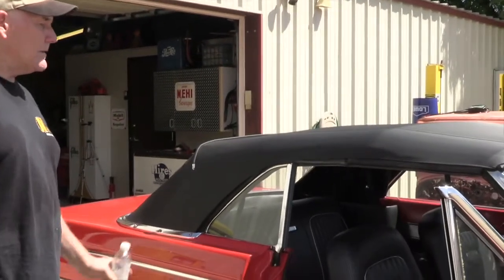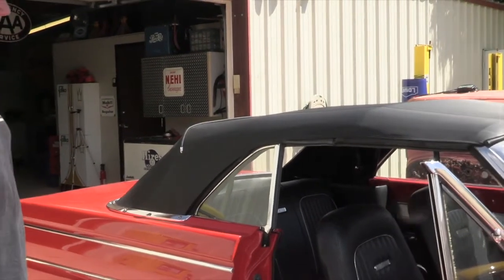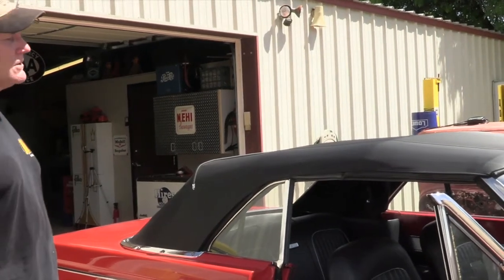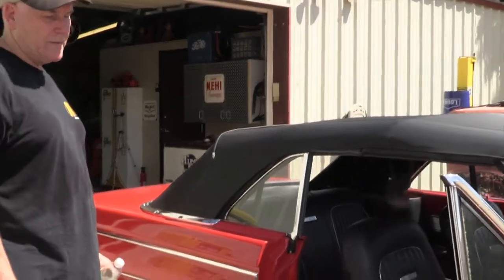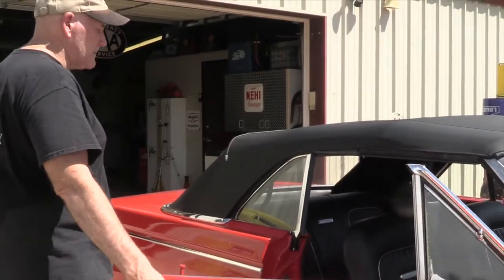Other than that, all the pieces were the ones that came with the car. The console may have been. I came across a couple of consoles, so I used the nicest one. But for the most part, lots of original pieces in that respect.